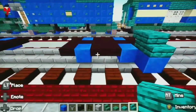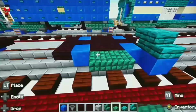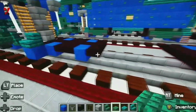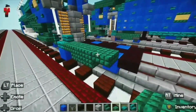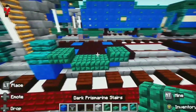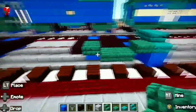Next, we're going to use dark prismarine slab. Put two here. And put four here. And delete two. On the other end, put two here. And put four here. And delete two. Next, we're going to use dark prismarine stairs. Put two here. On the other end, put two here.